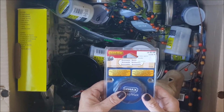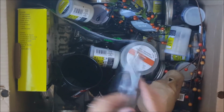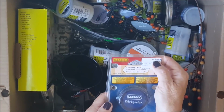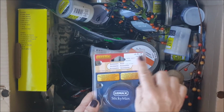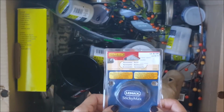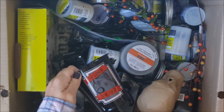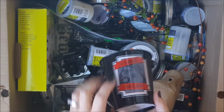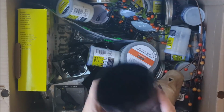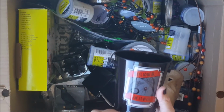This looks like it is called Sticky Max, stabilizes figurines and accessories. Obviously it's like some sort of sticky substance you put. Retails for $3.99. This doesn't even look like Michaels price tag, so I don't know what this is. Sometimes I feel like they just throw random stuff in here, but sticky stuff. A spider venom. Oh, Martha Stewart, fancy, 1 piece. This doesn't even have a price tag on it, but spider venom, witchcraft.